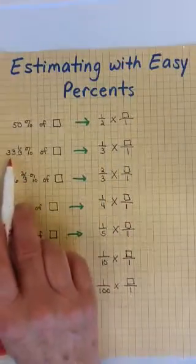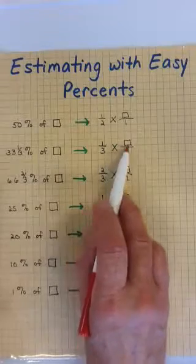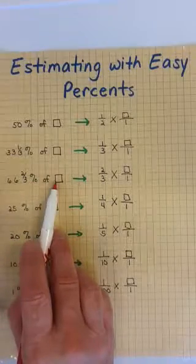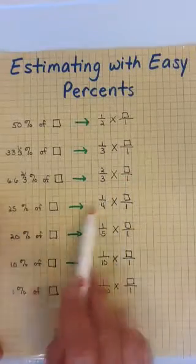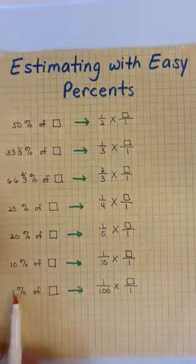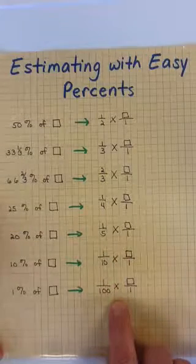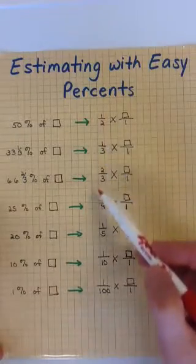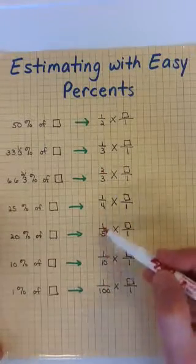And so on the next line, I've rewritten 33 1/3% of some number as 1/3 times the number. And again, 66 2/3% of some number is the same thing as 2/3 times that number. And you can see I've done the same thing for 25%. There's the 1/4. The 20%, there's the 1/5. 10%, there's 1/10. And 1%, there's 1/100. So we have these rewritten multiplication, fraction, computations, but the fractions in all of these cases are very simple fractions. All of them, except for the 2/3, have a 1 in the numerator.